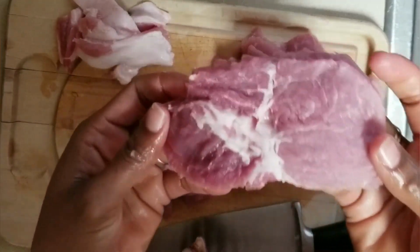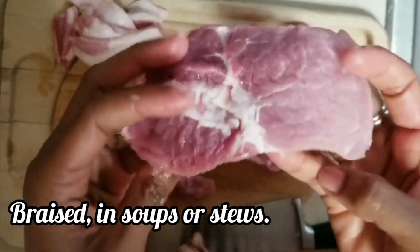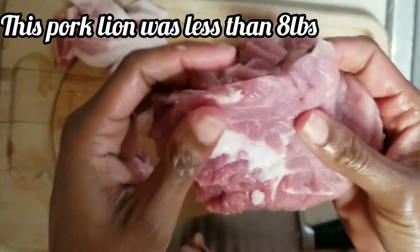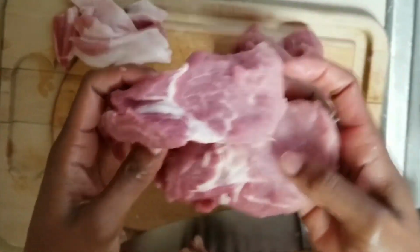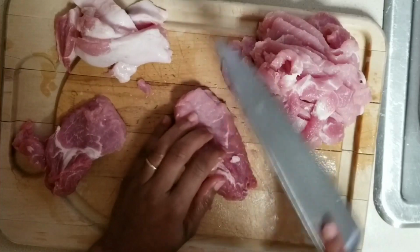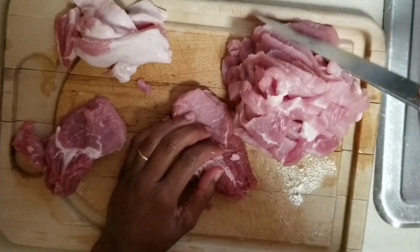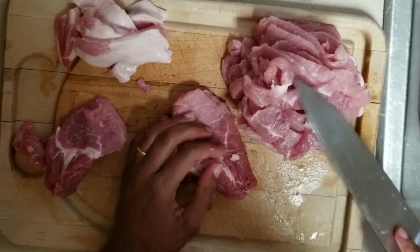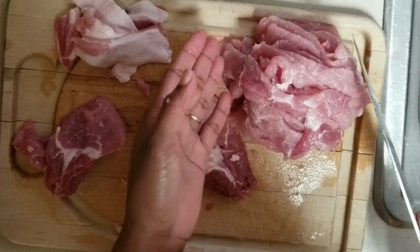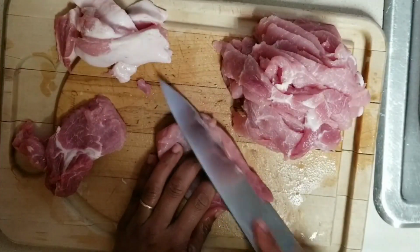Usually if the pork loin is big, I love this part just to make it like a kind of braise, and because it's very tender, this is one of my favorite parts. But since this one was a little bit smaller, I'm just throwing it in here with the others. With this one I can make sweet and sour pork, I can make broccoli pork, I can make it in a red sauce if I want.